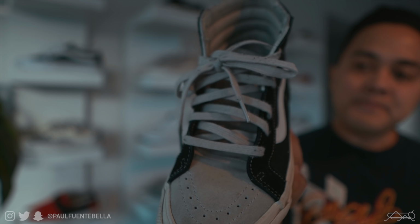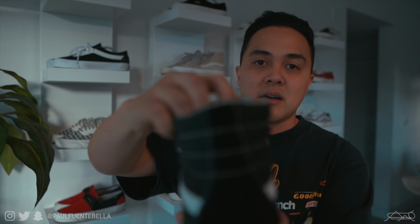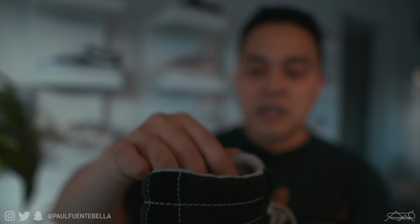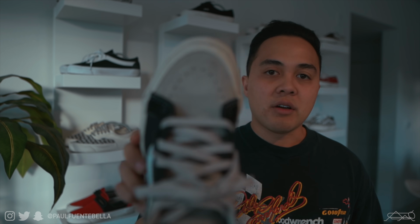In my opinion, I feel like there wasn't enough hype to these, which is okay. It's understandable because there's no branding apart from the inside of the tongue. It does say Fog Collection 1. But yeah, this colorway is so easy to wear in my opinion. You have the cream, the black, the white, very easy. And then you obviously have the higher foxing. And that's pretty much it, man.